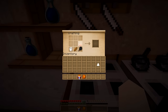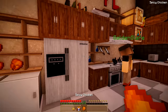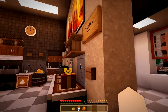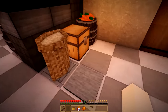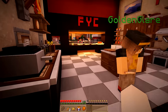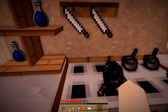Let's make that chicken burger for him. Chicken sandwich. All done. Stick it there. Let's see. Spicy chicken, fried chicken, chicken sandwich. What else am I missing? Chubby chicken carrot kebab. Okay, a kebab. Some sticks, because you need that to make a kebab. A couple of carrots, maybe 2. And obviously chicken. We'll go to the chicken fridge, grab some chicken, and make a chubby chicken carrot kebab.